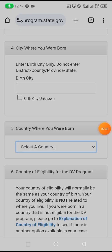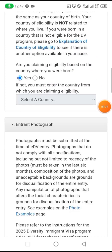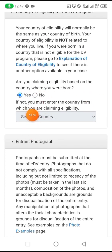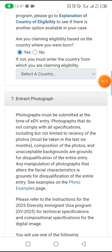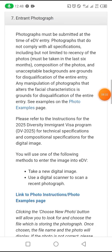If you are from Ghana, you just click on Ghana here, and then it says country of eligibility for the DV program. Your country of eligibility will normally be the same as your country of birth. So if it is the same as your country of birth, you just tick here that says yes, automatically it will be ticked for you. If it is not the option you are supposed to select, you just change it here. They are saying if not, you must enter the country from which you are claiming eligibility. So you just select here and then select the country you are applying from.